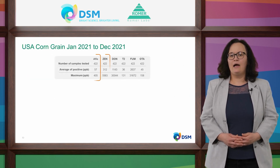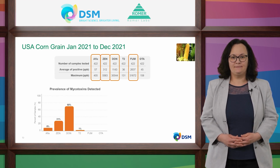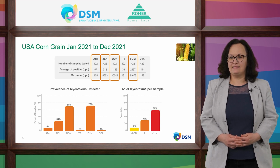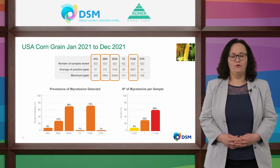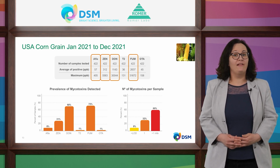Before starting with some details, I want to give you a short explanation of what you can see on our slides. So on top, you see the number of samples tested for the respective mycotoxin. You see the average contamination of the positively tested samples, as well as the maximum levels found for this commodity. On the first figure below, you see the prevalence of the major mycotoxins.